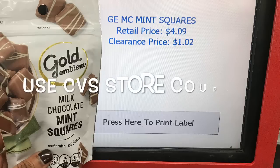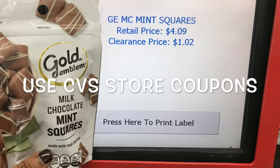So these gold emblem mint squares are on clearance for just $1.02, and could be just 2 cents if you use those CVS store coupons. There are CVS gold emblem store coupons, I believe, for $2 off two for snack items. So making these just 2 cents after that CVS coupon.